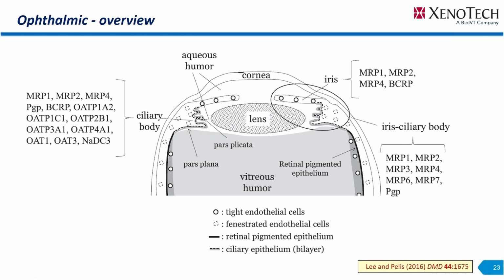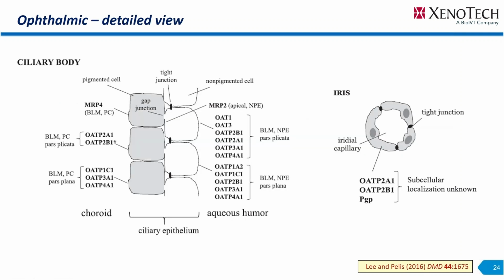So again, taking with a grain of salt what that means in terms of actual expression and activity, but it gives you some idea. So within the iris, now we're looking at mainly MRPs and even BCRP. In the iris ciliary body, you have, again, a long list of MRPs and even PGP. So in other words, it's complicated. And if you go in more detail, the ciliary body and the iris, a deeper dive, you can look at more of these transporters, even including some of the ones I've mentioned before, OATP2B1, for instance, and some of the other OATPs that may or may not be commercially available. Within the iris, you have the different tight junctions and capillaries, OATP2B1, sorry, 2A1 and 2B1 both. However, the subcellular localization is unknown at this point.